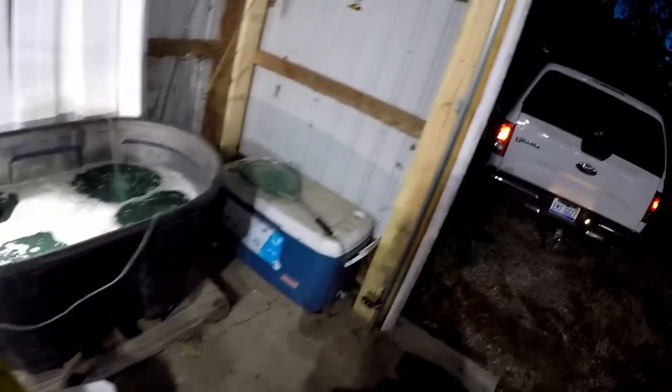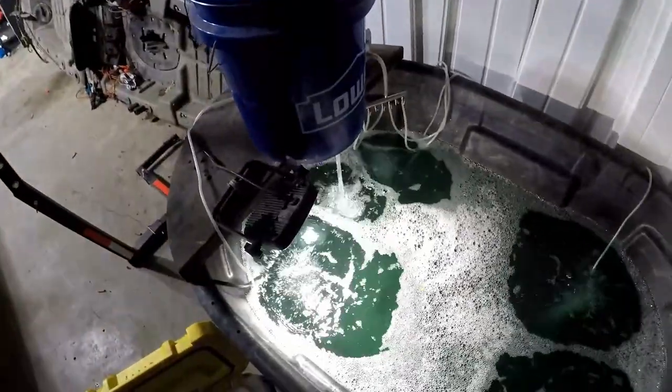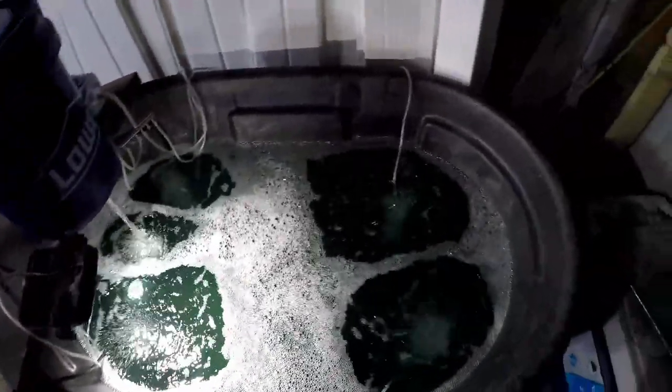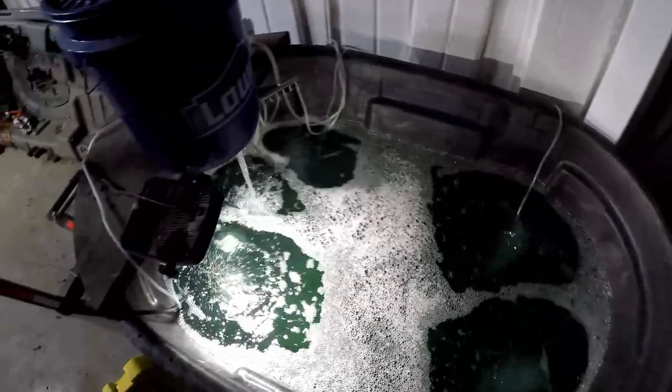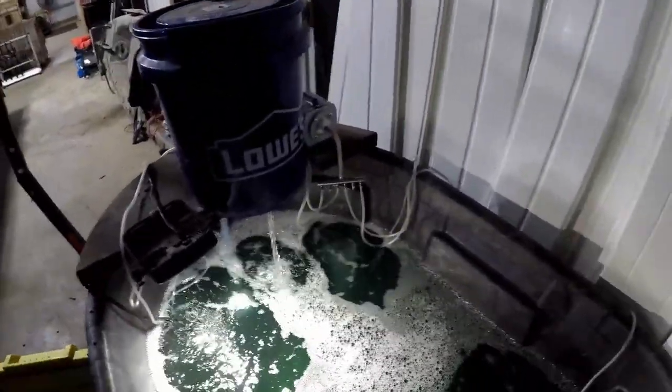So here is my bait tank. I put this in last year when I bought this place. It's one of the first things I put in, actually. And I freaking love it. So I can do a video on it if you guys want. It's pretty damn simple though.